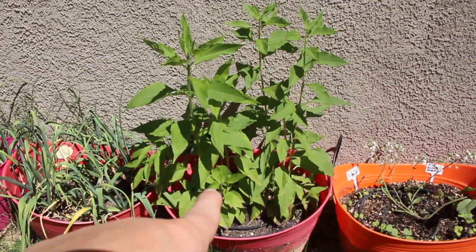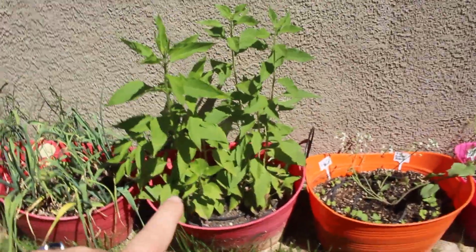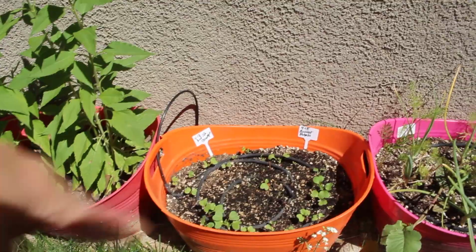Jerusalem artichokes. They'll grow really tall and give pretty sunflowers. They're similar looking to a ginger, but they're really good and loaded with prebiotics. In this one I have some russet potatoes and some radishes.